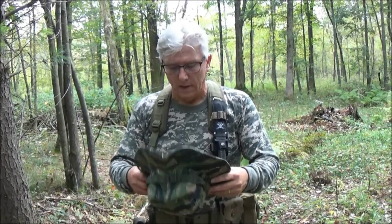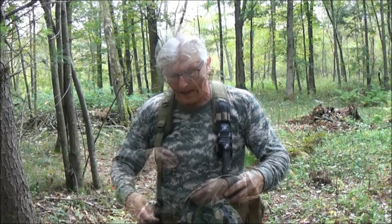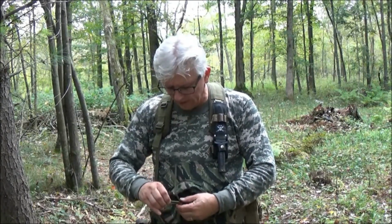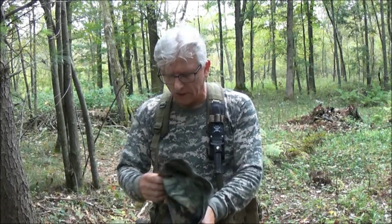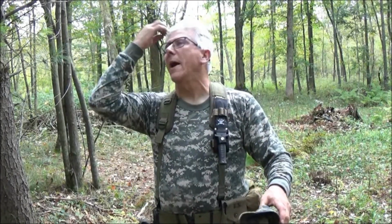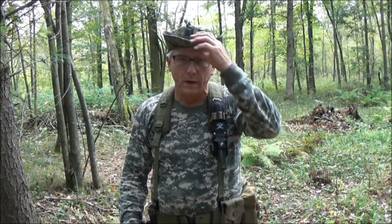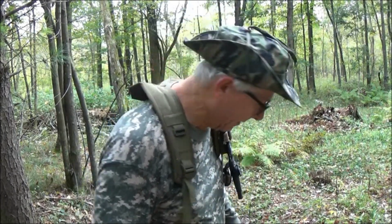Well, so far we've been lucky. No problems with mosquitoes. We'll see what happens from here on out. At least the sun ain't out. It's hot and humid, that's for sure. I think humidity was up into the 90s. And let's get this plot trimmed.